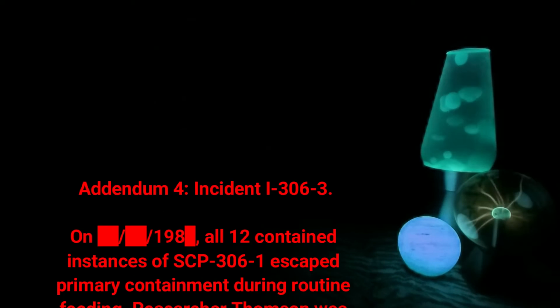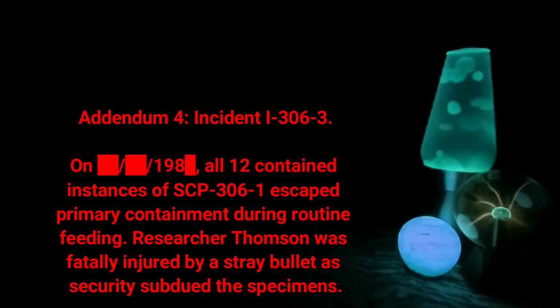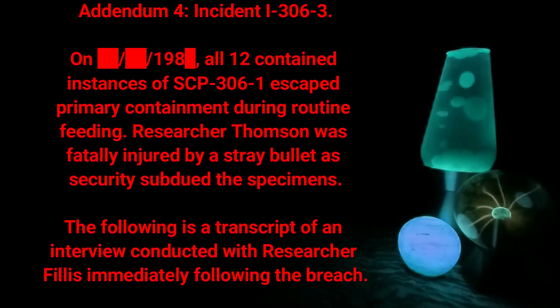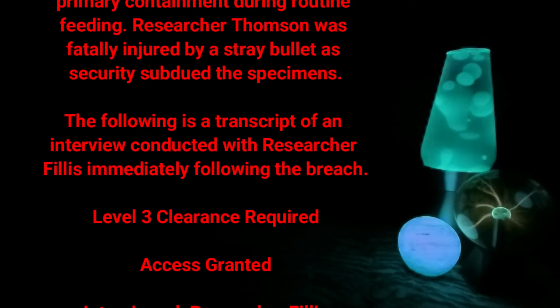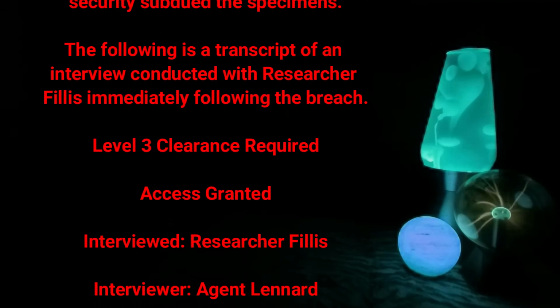Addendum 4. Incident I-3063. On Data Expunged/1980 Data Expunged, all 12 contained instances of SCP-306-1 escaped primary containment during routine feeding. Researcher Thompson was fatally injured by a stray bullet as security subdued the specimens. The following is a transcript of an interview conducted with researcher Phyllis immediately following the breach.